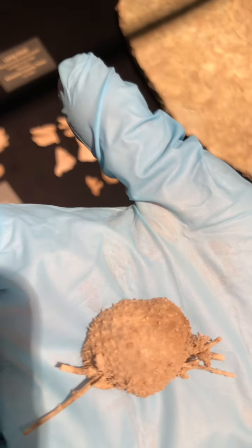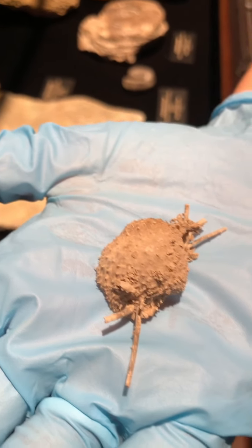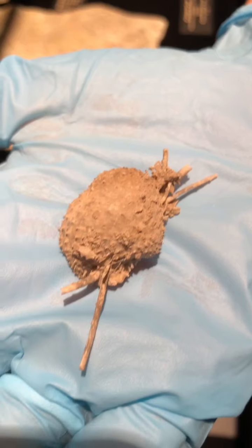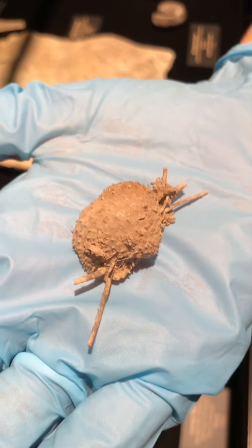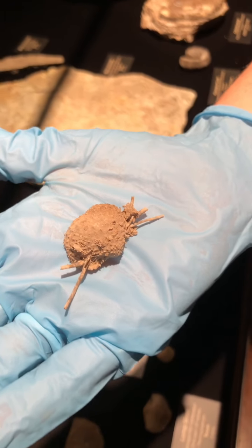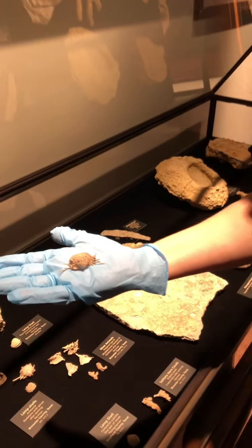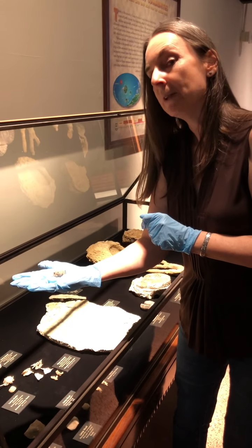The shell is preserved silica. When the animal was alive, its shell was made up of calcite, calcium carbonate minerals, and in the process of fossilization, the calcite was completely replaced by silica. A lot of the fossils that come from the Glass Mountains in West Texas are silicified, and that's where the term Glass Mountains comes from.